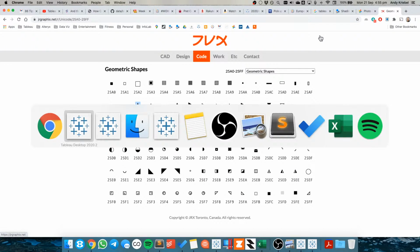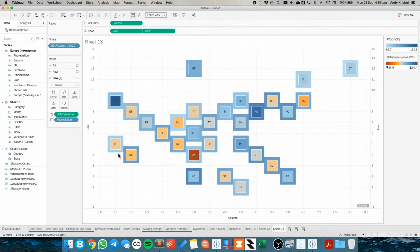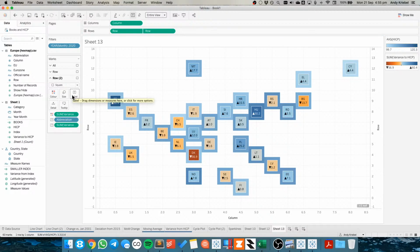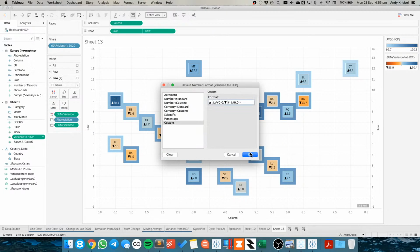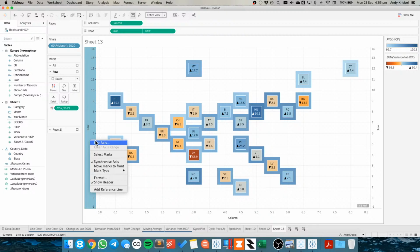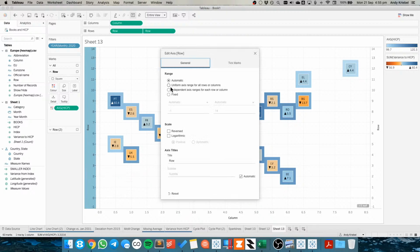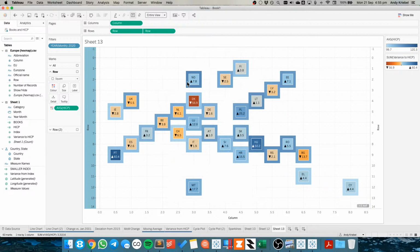So what does this one do? If I go here, yeah, just a dash. So hit OK, and then I'm going to put that on label as well. And okay, so I want default properties, number format. I kind of am liking the way this is turning out here. But I think the whole thing is upside down, so I need to edit the axis here and reverse the axis. Okay, so now the UK and Ireland are there together. I don't know. What do you guys think? I'm not 100% sold yet, but I don't think it's terrible either.